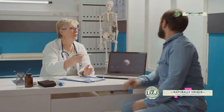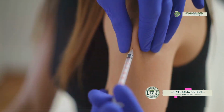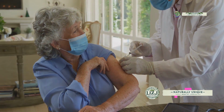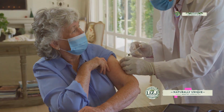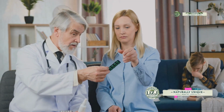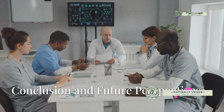Myths and misconceptions about influenza. The flu shot gives you the flu. This is false. The vaccine contains inactive or weakened virus. Healthy people don't need the flu shot. This is also false. Anyone can get and spread the flu. Antibiotics treat the flu. This is false as well. The flu is viral, not bacterial.